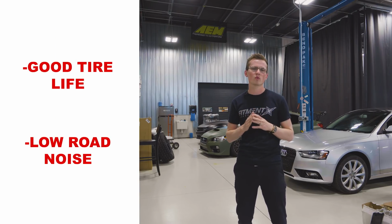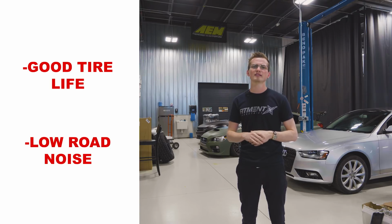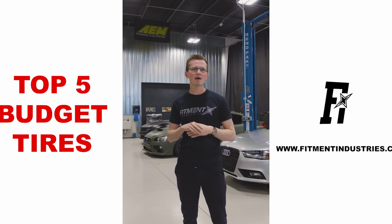And although it is a little bit more expensive at around $700 for just the tires, the Nitto Neo Gens do last quite a long time. They're very good in terms of overall all-season capabilities. They do well in terms of minimizing road noise, and on top of that, Nitto tires generally do a very good job at doing what they say they're going to do. And that's why the Nitto Neo Gen took our number one spot. So those are our top 5 budget tires.